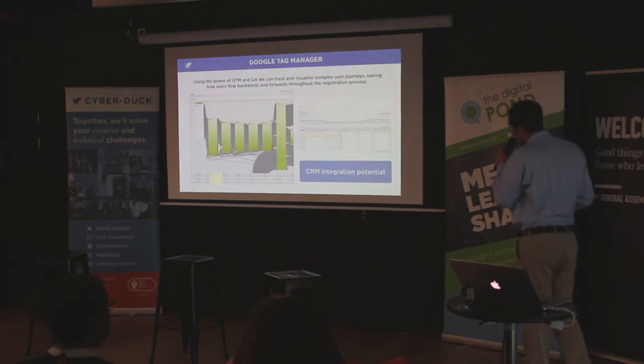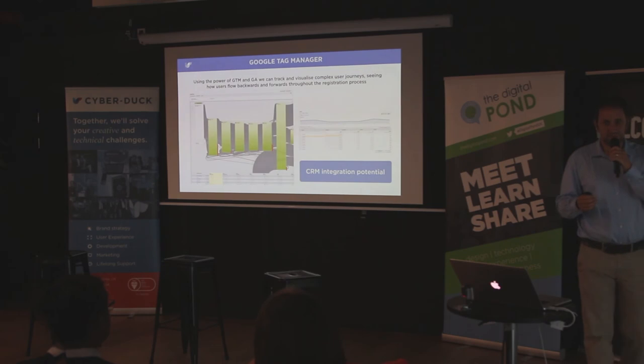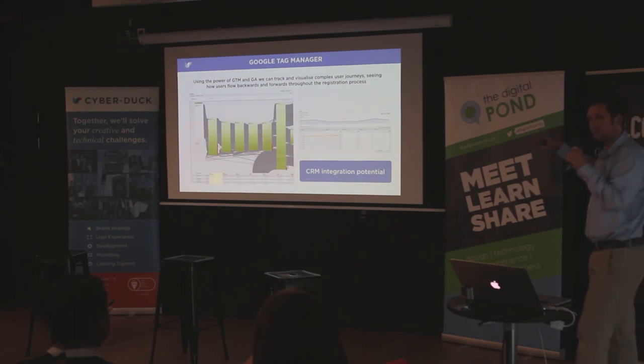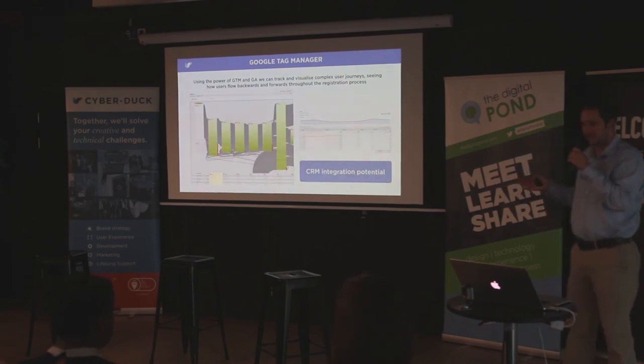What you can also do with Google Tag Manager is track the amount of time, which is the screenshot on the right, that it takes the user to finish the user journey. And there's even scope. Whilst obviously this is all anonymous in Google Analytics, you can't actually see usernames or who the users are. But in theory, you can plug all of this into a CRM, so the user journey would be assigned to a particular user. So you could track, in a way, individual people's names and things like that.